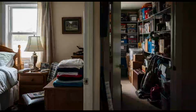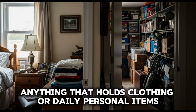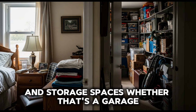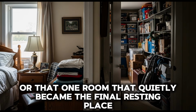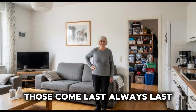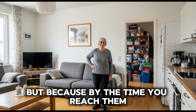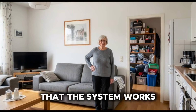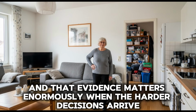Personal spaces. The bedroom, the bedside table, anything that holds clothing or daily personal items come after the high traffic zones are settled, and storage spaces, whether that's a garage, a basement, a hall closet, or that one room that quietly became the final resting place for everything without a home, those come last. Always last. Not because they're unimportant, but because by the time you reach them, you've already built visible evidence across the rest of the home that the system works. And that evidence matters enormously when the harder decisions arrive.